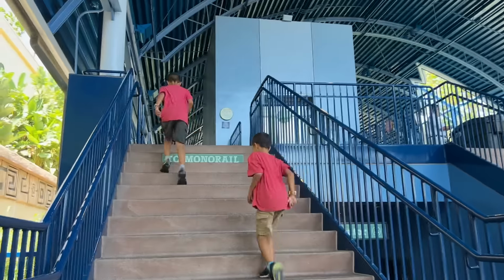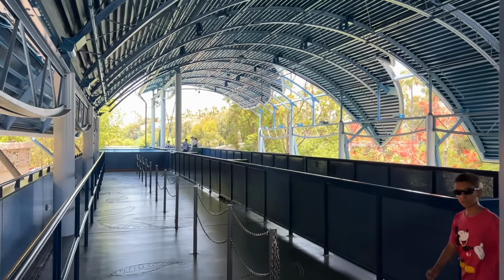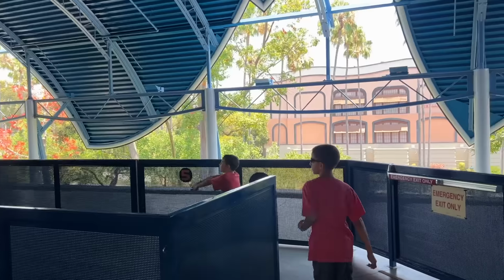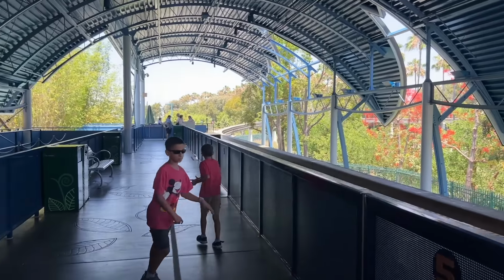What was that noise? You know, I don't think I have ever boarded the monorail here. I've ridden it from here because we've stayed on before, but I think this is my first time actually boarding here.